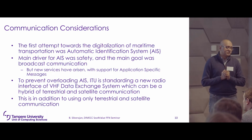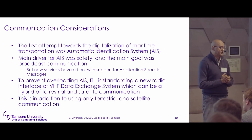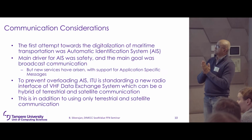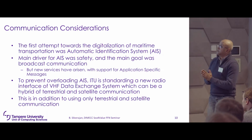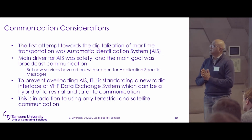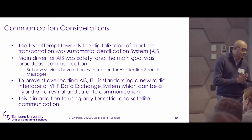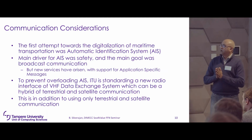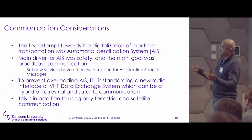Then we talk about communication considerations, and here I have a couple of slides to talk about communication considerations. Firstly, I want to talk about the AIS system. And apparently, from my literature study, the first attempt towards digitalization of maritime transportation was actually AIS. Its main driver was safety, and the main goal was broadcast communications. But then, with the development of new services and the support for application-specific messages in AIS, things got very, very advanced.